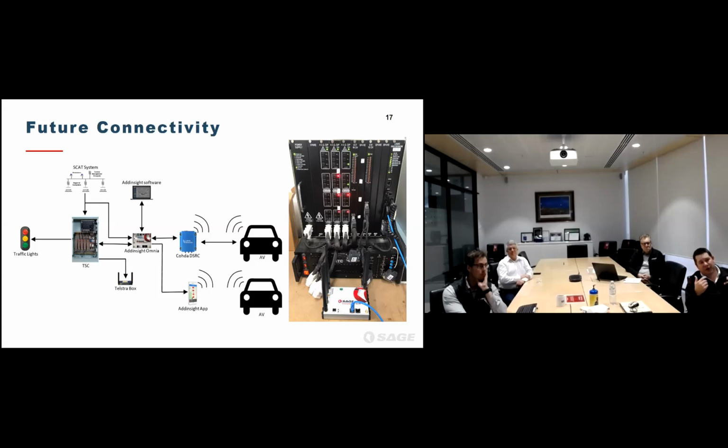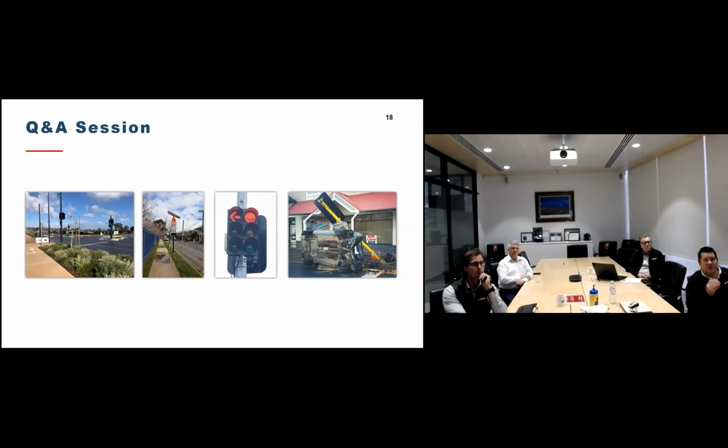It also allows you to reduce carbon emissions and have more fuel efficiency in the vehicle. So there's a whole lot of technology coming that's really exciting, and certainly that's the space that we're playing in. So that's all we've got.